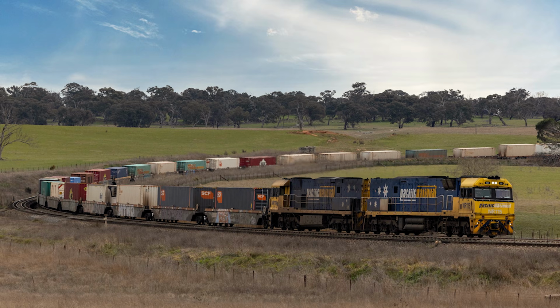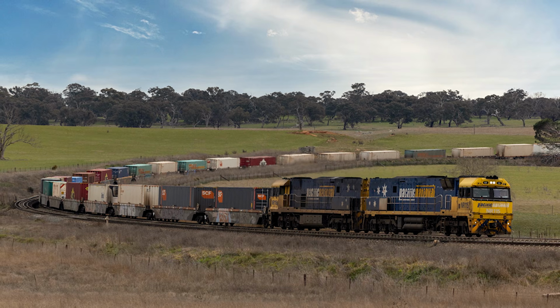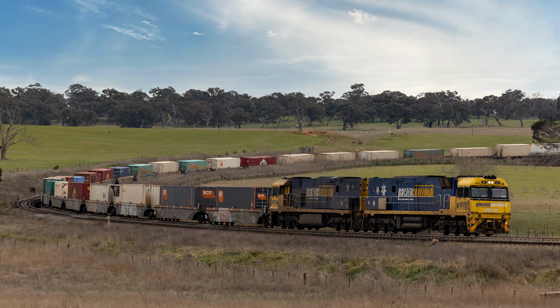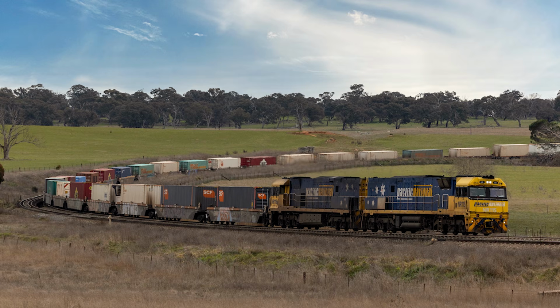Train handling characteristics earned praise from drivers. The NR's throttle response is progressive and predictable, without the abrupt power surges that can break couplers or damage lading. The dynamic braking system provides excellent control on descending grades, smoothly converting kinetic energy back to electrical energy, dissipated through resistor grids. Drivers reported that the NR felt solid and stable, even with heavy tonnage and gusty crosswinds common on exposed desert sections.